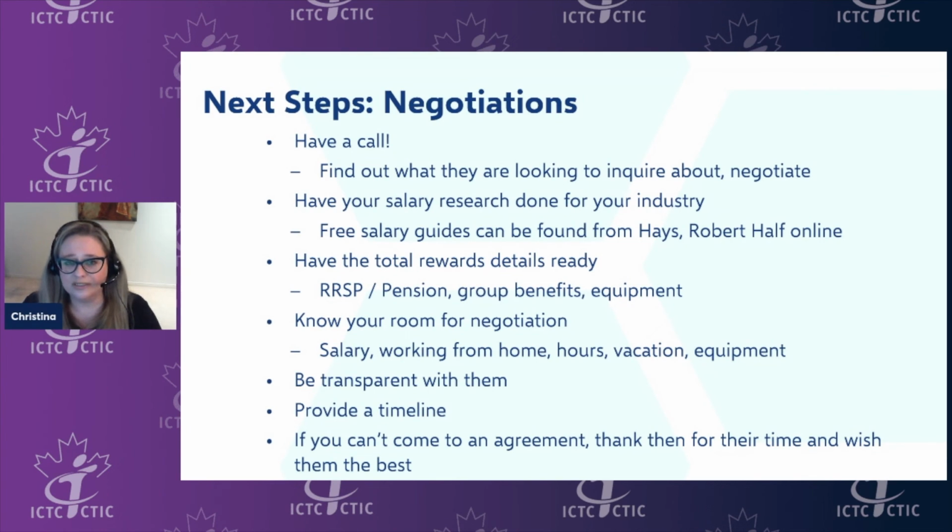Have your total rewards details ready. And when I say total rewards, I mean everything that comes with being an employee at your company. So a salary, it comes with your potential RSP, pensions, whatever you have. It comes with your group benefits. It comes with your equipment. Have all of that ready to reiterate what that entire package is, to once again give them a visual of what it is versus just the salary number they're looking at. And we're not saying this is what they're going to be looking at, but it's better to have this information handy going into the call. Should it come up, you have it at your fingertips to have those discussions, okay?